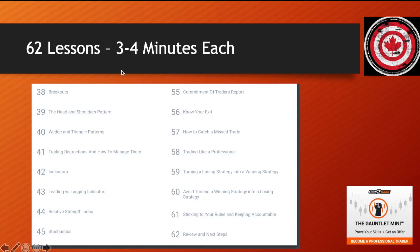So they have three types of educational material. The first one are called lessons. They're just short, 3 to 4 minutes each. I did a screenshot just to show that there's 62. This gives you an idea of what some of them are. But again, when you're brand new to trading and you want to give this a try, but you don't know that much about it, this is a great place to start. Work your way through these lessons. I mean, what's that, 3 or 4 hours' worth of educational material. You'll have a nice high level of what things are.